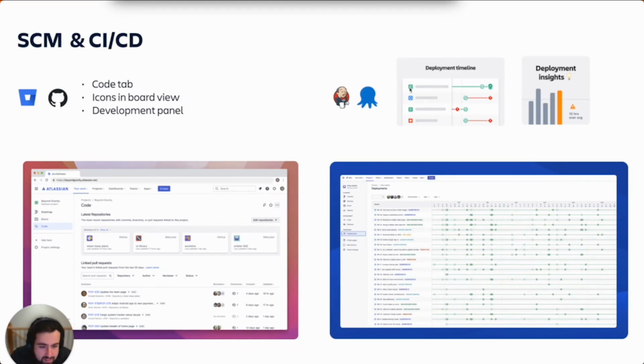The other really exciting thing is the deployments timeline view that we've got over here. This is a pretty loaded view, but as you can see, with each individual issue, when you hook up your CI/CD data, we can see all your deployments. And so we know when your issue has been deployed to a staging environment or to a production environment, and we can visualize that to you right here on a timeline.